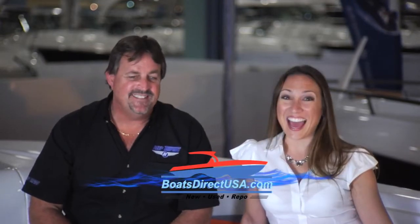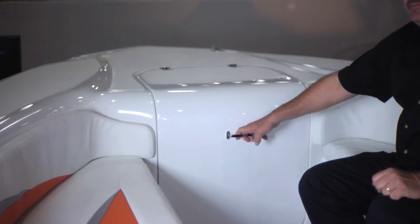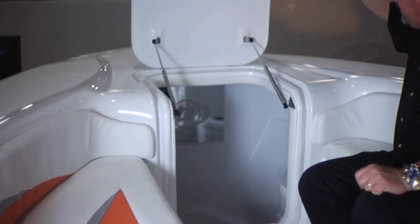So now that I can sit back there and relax, I don't have to keep moving the boat every 5 minutes. But it's good when you're running, and they're enormous as far as storage. This here is a little bit of the door that I was telling you we redesigned. It used to be a three-piece door. Now it's just a one-piece door that opens up into your sink and head area in there.